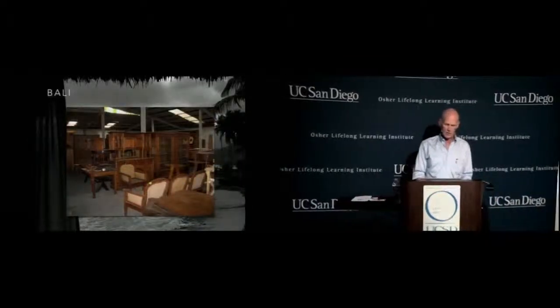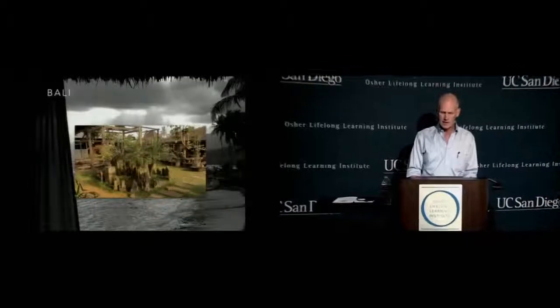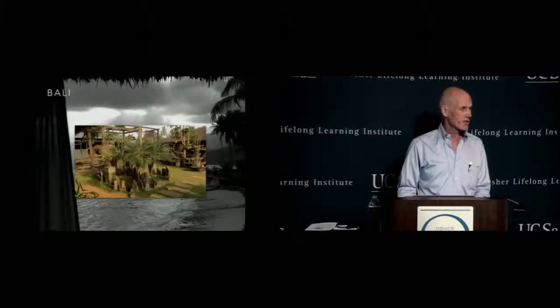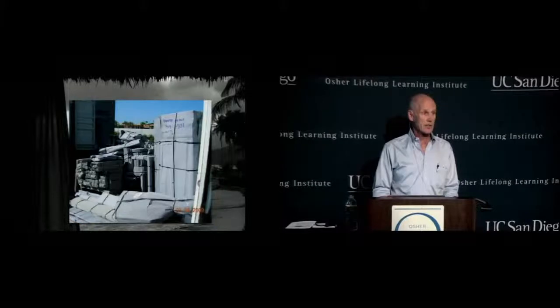This is the warehouse, or one of the warehouses. It's a whole compound of warehouses. This is the outside of them. This is where I store, work, send things back on these 40-foot containers. And this is unloading.